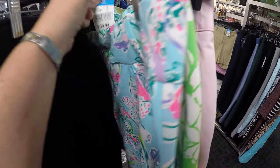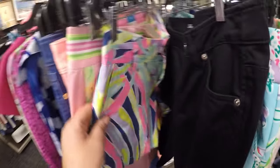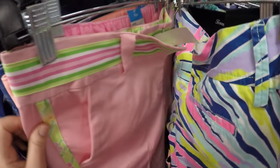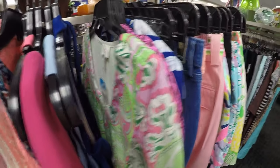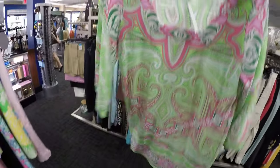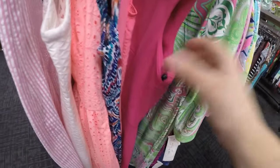Ooh, I don't know. I might be tempted to try a few of these things on. Definitely loving it. I'm going to have to see what size. They might be sort of small for me. Oh, the shorts. I love the pattern of these shorts. And these are good prices. I know they seem high compared to some regular Goodwill stores, but you have to remember these are very high-end clothing, and they are discounted pretty good. Look at that, $19.99.